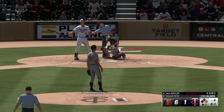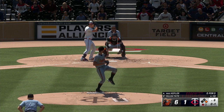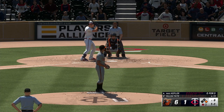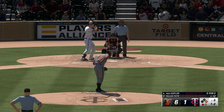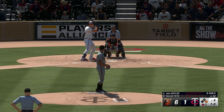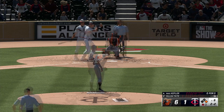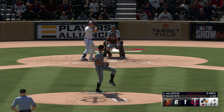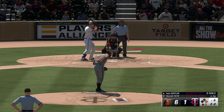In for a strike, 0-1. Good eye in that spot. One ball, one strike. Lewis leads off first with one away. Next offering is in for a strike. Man, this guy's got a great feel for his breaking ball today. Breaking ball inside. The count now 2-2. That one down the line, and that's just foul.